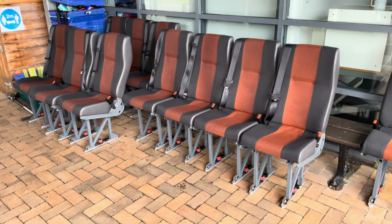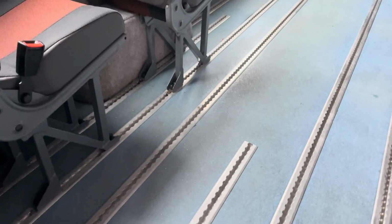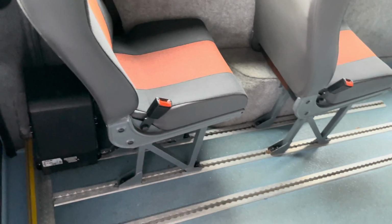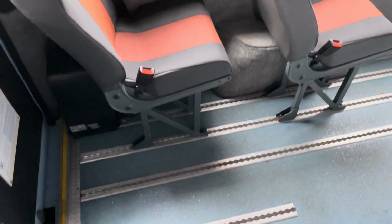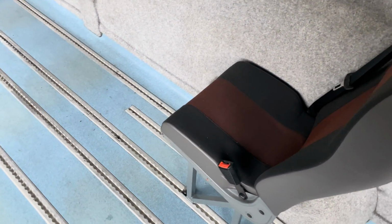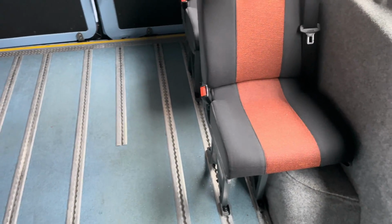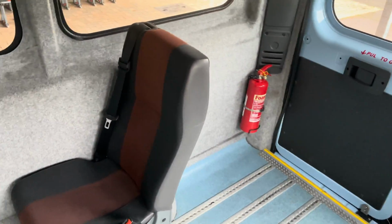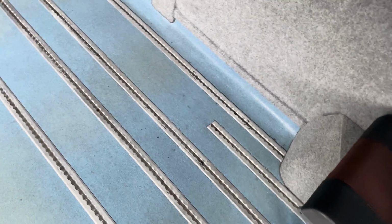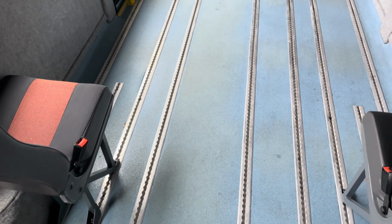Let's have a look inside the minibus. You remember how this looked yesterday. We have some drying equipment working at the moment. Let's close that door up, and so these were the seats that couldn't be removed from the vehicle. But what we've actually managed to do, as you can see, is clean all the floor, and that's as clean as it's ever going to be. It is quite worn in places.